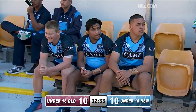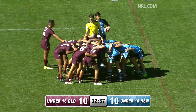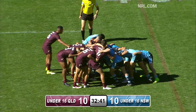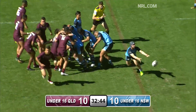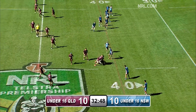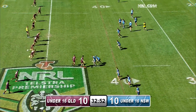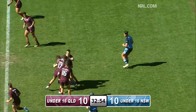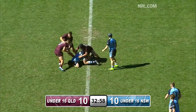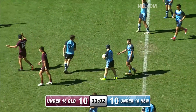So look at the New South Wales bench. Some of the best youngsters in rugby league on display. What great talent we have seen so far in this Under-16s Origin, the Under-18s, the Under-20s as well. Some terrific players coming through the ranks in rugby league.